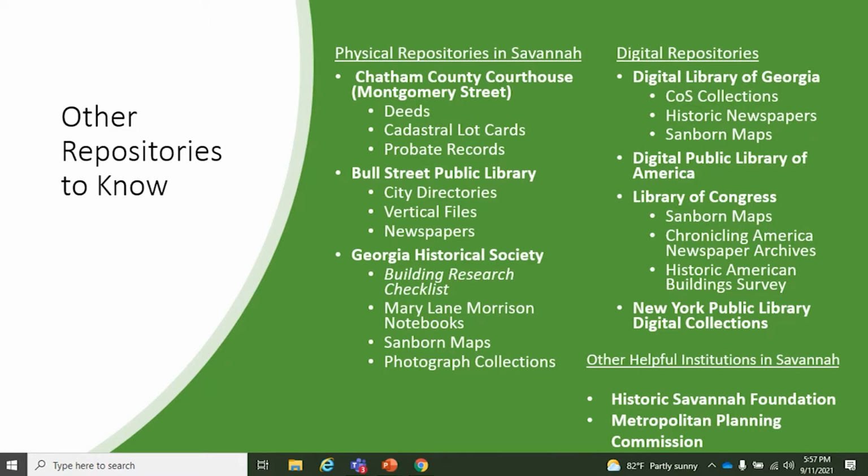So, other repositories to know about. Of course, I think the municipal archives are pretty great, but we are not the end-all be-all for property research, of course. Another great place, especially to start, is the Chatham County Courthouse. Both the Superior Court Deed Room and the Probate Court do have helpful records for this kind of research. Deeds especially, a lot of people really like and find it necessary to do your chain of title research for a property. A lot can be learned from doing that.